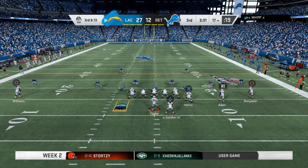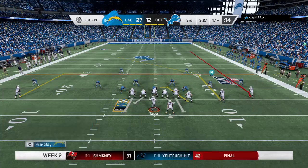That's not the... I wanted to block him and smart route him. Okay, thank you.